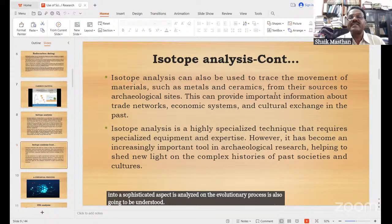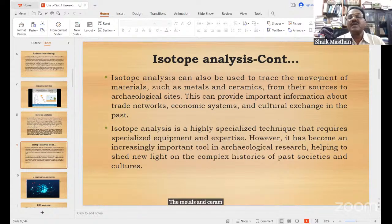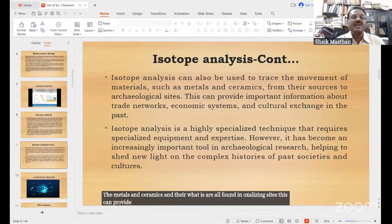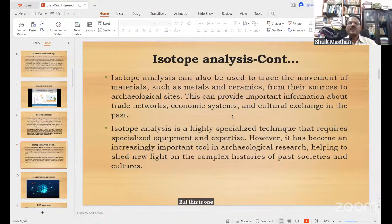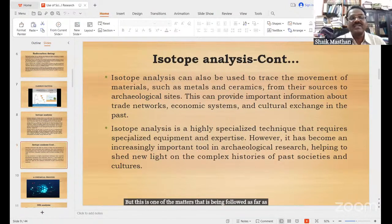The metals and ceramics and their like are all found in archaeological sites. This can provide important information on trade networks, economic systems, and cultural exchanges that took place from the bygone ages. Bygone ages, starting from even prehistoric to the historic period to the proto-historic period, and down to the ancient and medieval and modern, we are going to find. This is one of the methods that is being followed as far as historical data analysis is concerned.